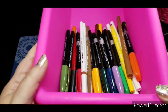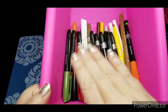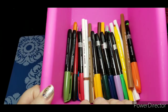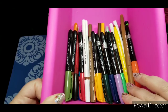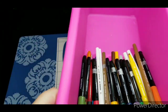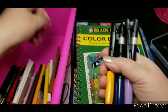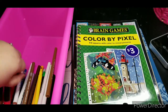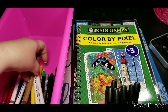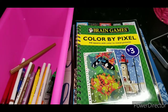And I counted, and I should have colored a little bit more because I only have 37 completed markers. Yes, these markers have completed their lifespan. So I'm going to just try and pull them out and give you a quick review of most of them in case any of you see them and are interested.